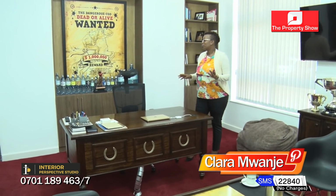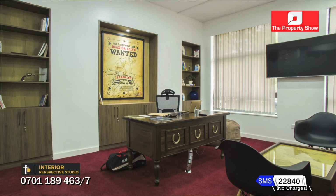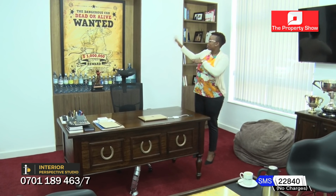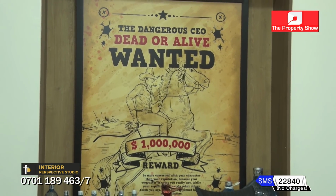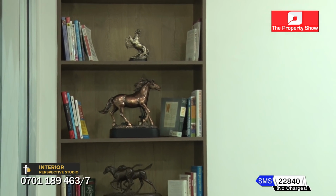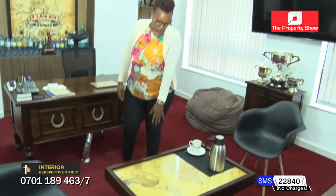This is the CEO's office. The brief in this office was very clear. He wanted to have a theme surrounding horses and guns. So he does a lot of horse riding. So we came up with this digital art and then got some horse structures as part of the decor and an old map. If you can see the coffee table.